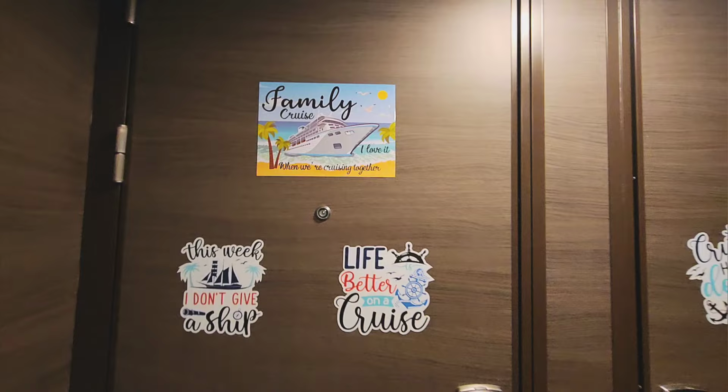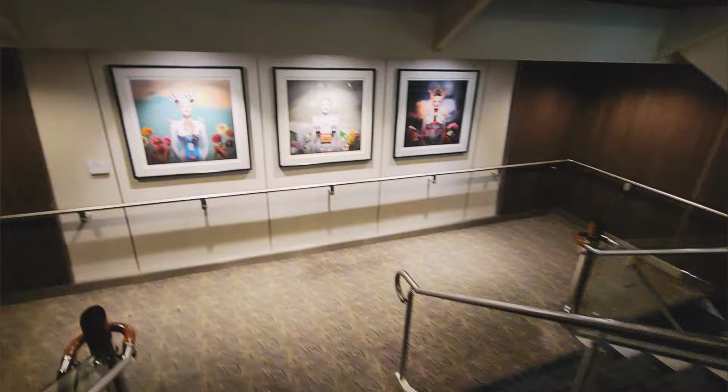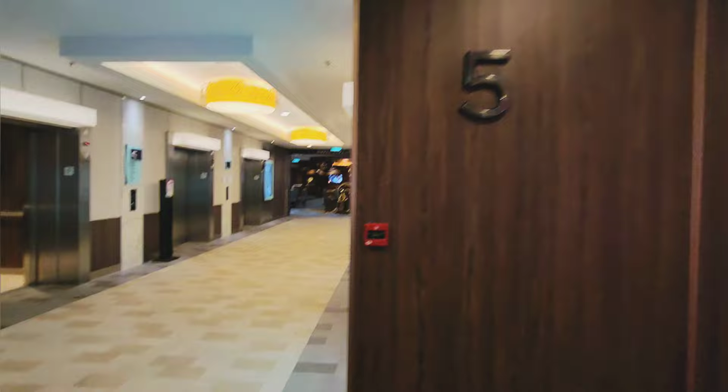As we walk down the hallway, I wanted to show you guys how everyone decorates their door. The doors are magnetic. This one is one of my favorites. Every day is leg day as we choose to go up and down the stairs instead of the elevator.